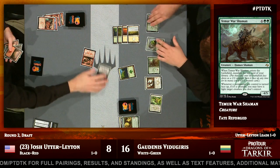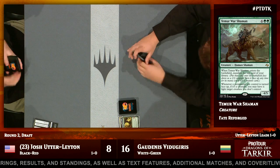Tail Slash, Wild Slash, is it? Or Twin Bolt, Wild Slash? Oh, is it? Oh, it's Twin Bolt. I think it's a Twin Bolt, yeah. I thought he pointed to his. Okay. Yeah.